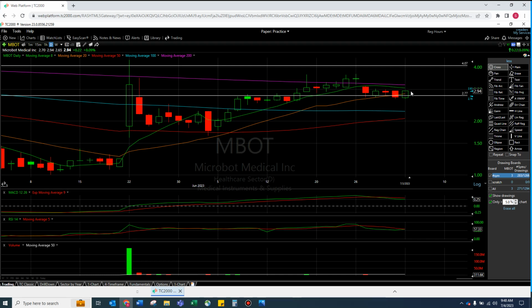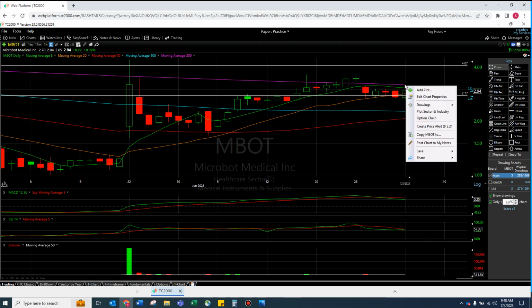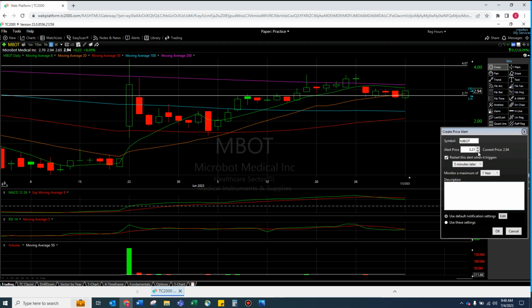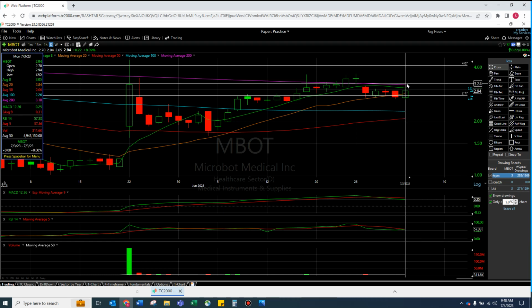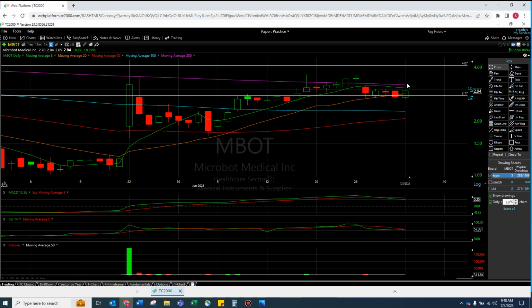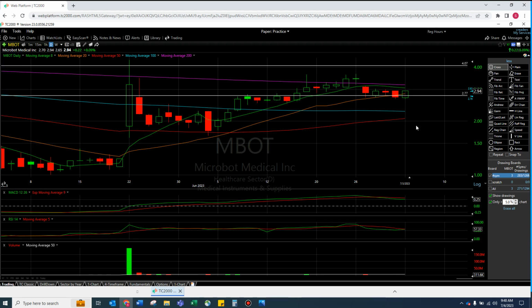End of the day, nothing matters until we get over this line right here. What is that? 318. I'm going to set my alert for 319. I need 319. And again, I need a close of 319. I need to get over these lines, and then really doesn't matter doing it once. This one does it once, couldn't do it again, and then comes back, right? I need you to close, and I need you to go. That's what needs to happen, okay?